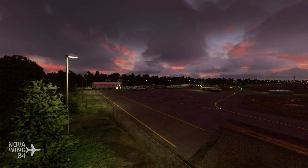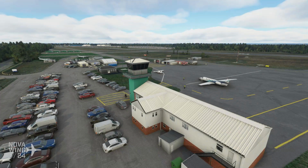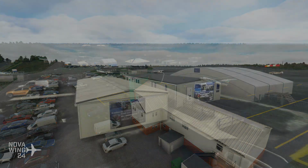I would love to know why the car park is so big there. I don't think it's a home for GA aviation. From what I could tell from my quick research here, there's no IPT services here. This is more of a GA field and a flight training field. But there's a lot of car parks there for that. But anyway, overall, looking pretty impressive.